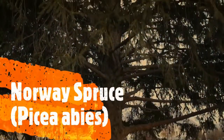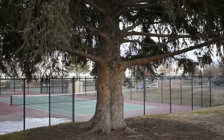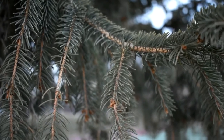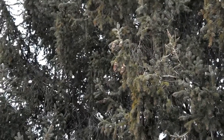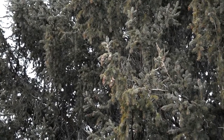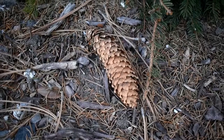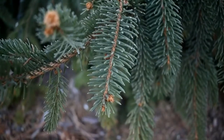This is a Norway spruce. Norway spruces often have these really large bases at their trunks. Just like all spruces, the Norway spruce has really sharp needles that are attached to little pegs on the branch. It's a bit hard to see them from here, but Norway spruces have really long cones compared to some of the other spruces. There are actually weeping varieties of the Norway spruce as well. They're still going to have the same kinds of really long cones and also the same kinds of needles.